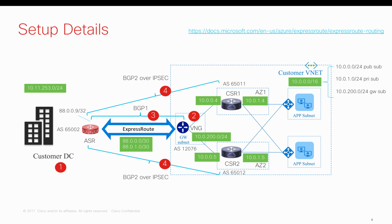After I create the loopback, I can use that loopback to create an IPsec tunnel from the ASR to the CSR1, and also another tunnel from the ASR to the CSR2. After I create the tunnel, I can enable another BGP connection. In this case, it's going to be BGP2. And with this BGP2, I'm going to advertise the data center route to the CSR.